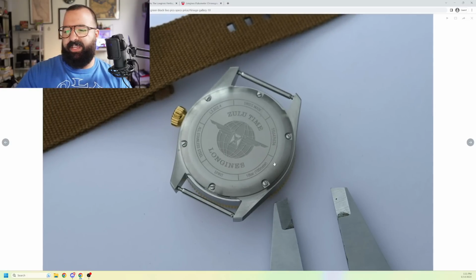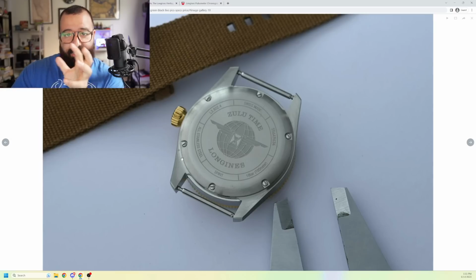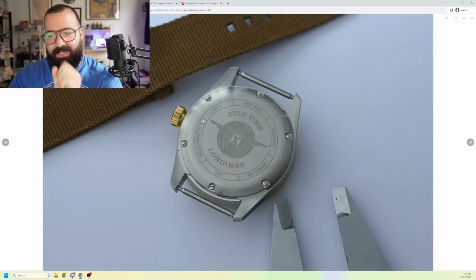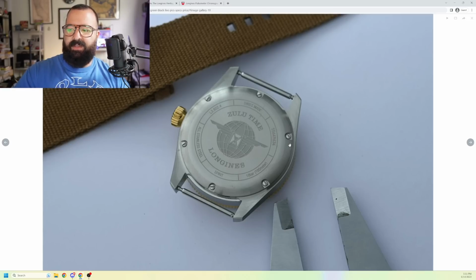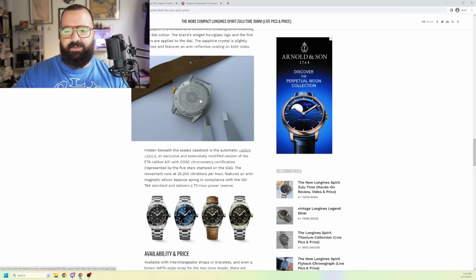This is the only thing I don't like. I like threaded case backs, where the case back actually threads into the case. Not a huge fan of the screwed-in case backs where you actually have screws affixing the case back onto the case. It doesn't instill as much confidence, but I'm sure it's perfectly fine.